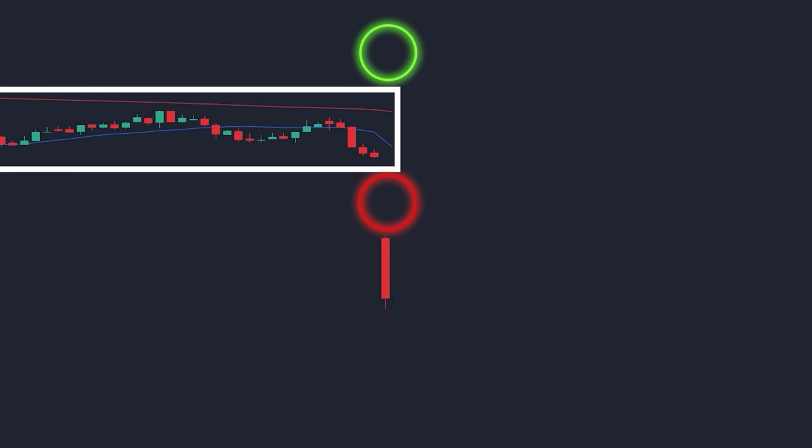Number two, you want sector diversification. So you might want one or two bank stocks, one or two chip stocks, one or two oil stocks, one or two metals, one or two big tech stocks, one or two socials, one or two transportation stocks, whatever.